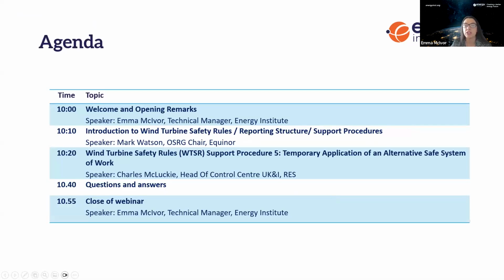An overview of the agenda for this morning's session. I will soon be passing over to Mark, who will provide an introduction to the Wind Turbine Safety Rules and support procedures and the reporting structure. Following this, Mark will pass over to Charles, and Charles will update on the key changes and the benefits of Support Procedure 5.